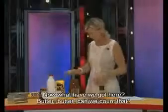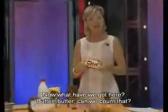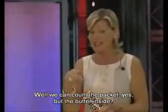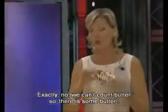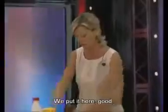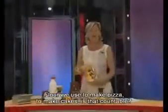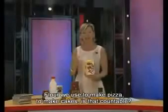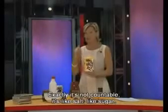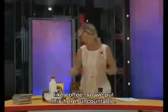Put that there. Now, what have we got here? Butter. Can we count that? Well, we can count a packet, yes, but the butter inside? Exactly, no, we can't count butter. So there is some butter, we put it here. Good. Now, what else have we got? Flour. You know, flour we use to make pizza, to make cakes. Is that countable? Exactly, it's not countable. It's like salt, like sugar, like coffee. So we put this here, uncountable.